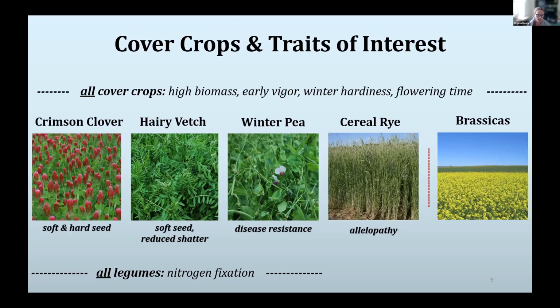And the main breeding focuses that we have are high biomass production. We know that more biomass is generally correlated with greater provisioning of those ecosystem services that we care about, that cover crops are providing. We also like cover crops that have good early vigor, stuff that gets out of the ground quickly and can compete with weeds and get a good start before the onset of winter. Winter hardiness, especially at our northern locations. We also select on flowering time, sometimes early and sometimes late, depending on the species and the cropping system context that we're thinking about. For our legumes, we're also interested in nitrogen fixation. And then we have some more species-specific traits that we're looking at as well.